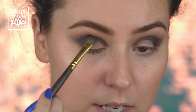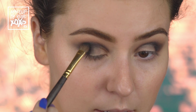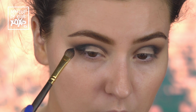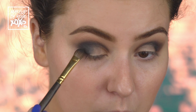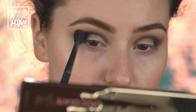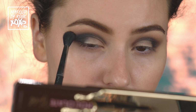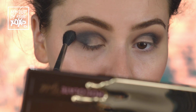Okay, so I was just referencing my original picture that I did and the shadow is a little winged out. So I'm just gonna take this over here like this, still focusing most of the color on the outer part. And then I'm just gonna grab my MAC 224 and diffuse any of the edges and blend this back together and kind of wing it out as we go. And then we're gonna clean it up underneath here with a wet wipe in a second.